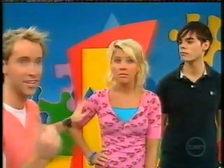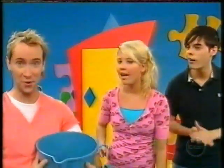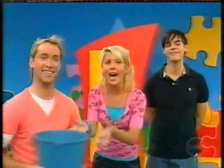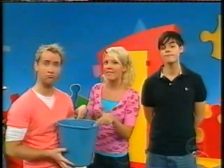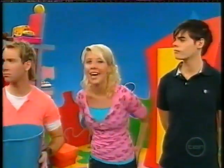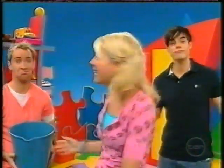Oh, Kel, I nearly forgot. We've got a bucket of water here for you. We collected it from the rain so that you can use it on your flowers. Oh, that's great, Patrick. Well done. Thanks. But we might have to save these for real flowers because mine aren't real. Oh. But that's okay. We can use it later. But we better say goodbye first. They're not real. I thought they were real.